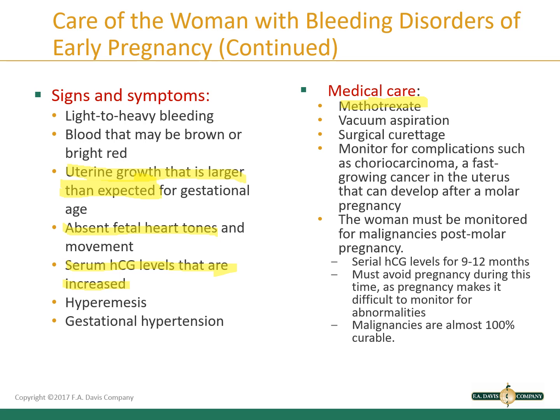There's another possible complication of a molar pregnancy, and it's called a choriocarcinoma. This is a fast-growing cancer that can develop in the uterus following a molar pregnancy. This type of cancer develops from germ cells, so they're cells that ordinarily turn into sperm or eggs. Choriocarcinomas resemble the cells that surround an embryo in the uterus.